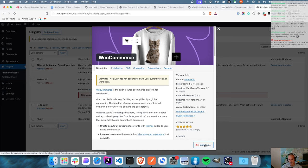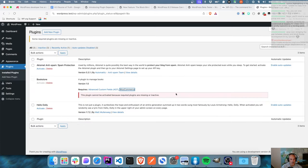Takes a while to download. Okay, so that's installed. Activate that. Okay, so that's activated. It would be cool if this checked that. I guess it can't. So if I now refresh, I should now see that I'm able to install this plugin.